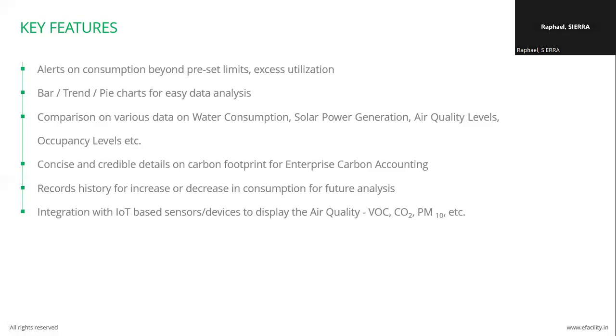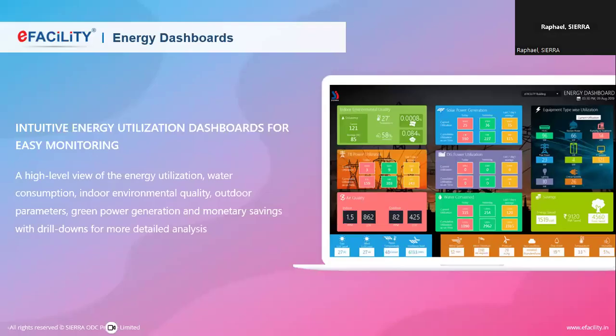This is a sample screen of what we have implemented in our own campus. From this screen, we can capture indoor environmental quality, EB power utilization, solar power generation, air quality information, and equipment type-wise utilization. We can also integrate with the access control system to view how many persons are inside the campus and the employee occupancy. You can view all this information in this dashboard, including how much money you have saved as a percentage and how many trees have been saved. Unfortunately, the live dashboard is under maintenance, so we were not able to show it.